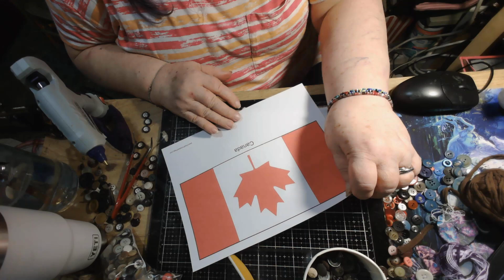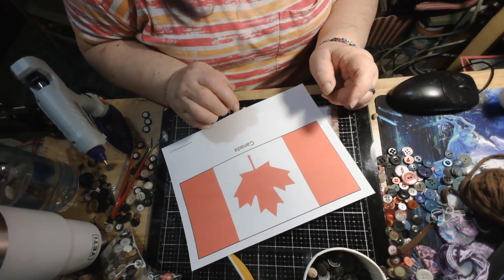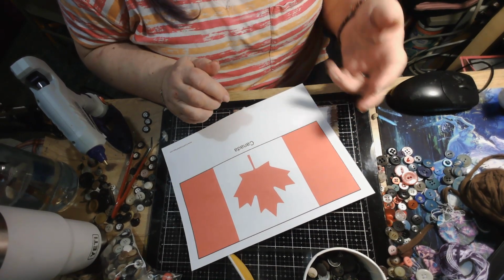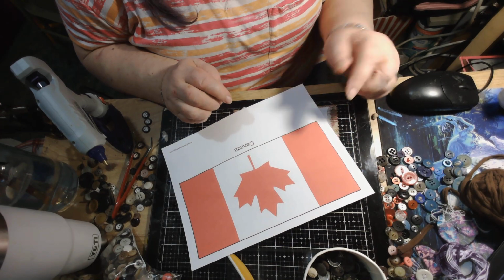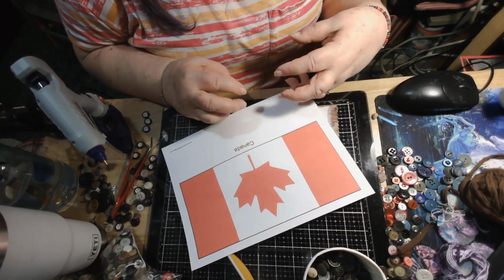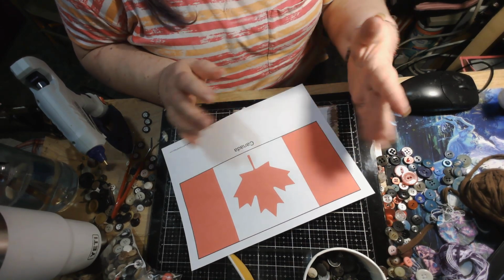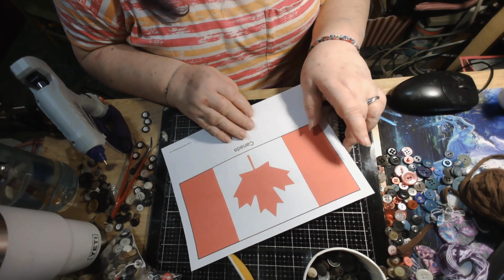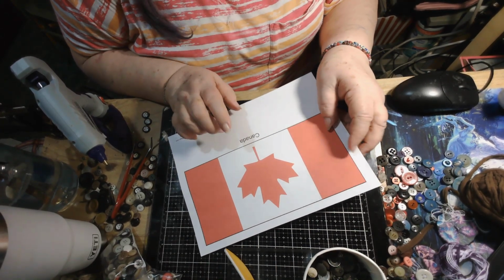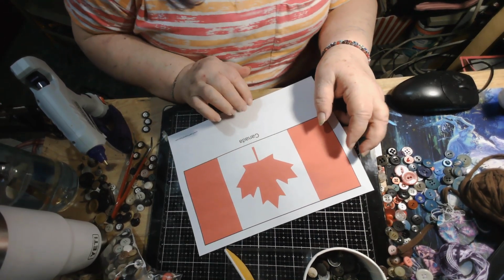The flag of the world today is Canada. As most of you know, I'm doing a country flag per day. It's my way of putting some thought into world peace. It's just my thoughts, and I am having fun. It's really a learning experience for me because I'm learning a lot about the different countries.